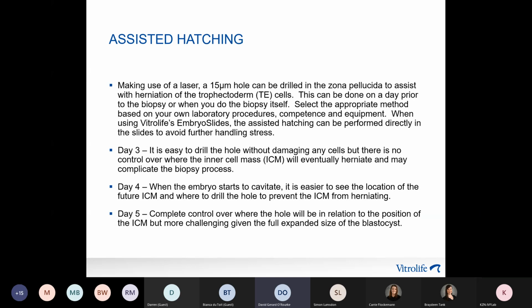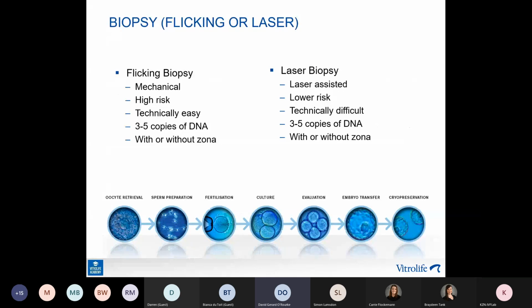Now, assisted hatching needs to be performed for both techniques, that is for flicking and for laser. And if we consider these two techniques in a little bit more context, flicking being a mechanical way of biopsying cells, it's a little bit higher risk. It's technically quite easy and quick. You're able to biopsy 3 to 5 cells, so you get 3 to 5 copies of DNA. And this technique can be performed with or without the zona.